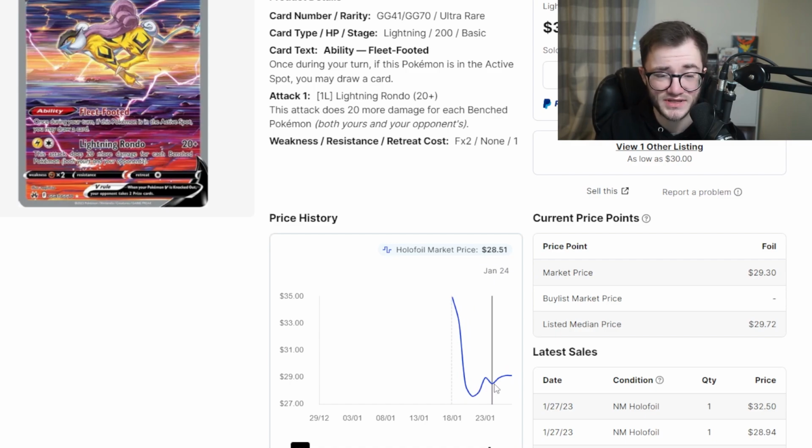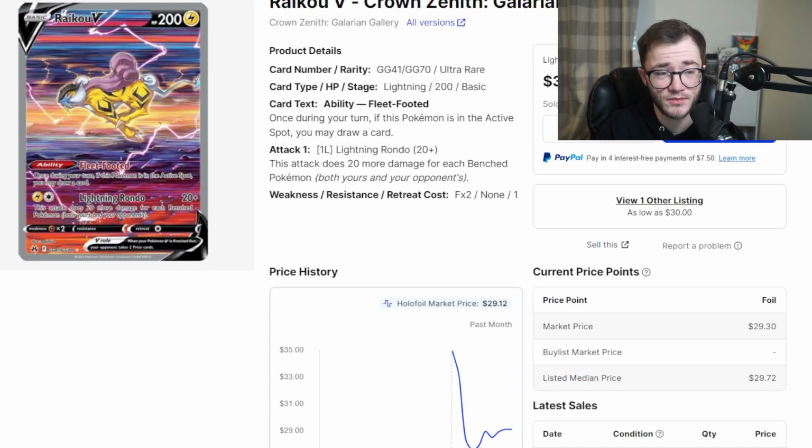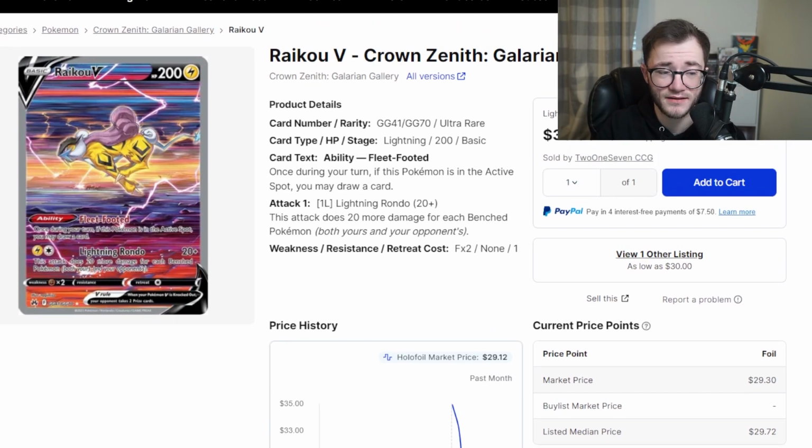It did drop, but it's been pretty steady. I expect cards to drop, but I usually expect them to keep dropping. I think this and the Entei, all three of them, and the Suicune are going to be great cards, big cards in the set moving forward. Over here in the UK, I've seen this sell for a bit less. Some people sell it for about £15, which is actually pretty cheap. Overall, this is a gorgeous looking card and not an easy one to pull.